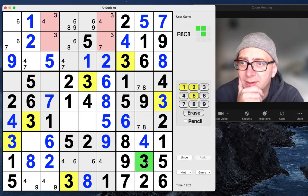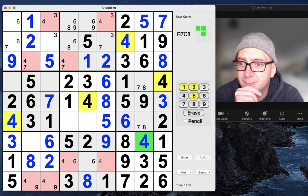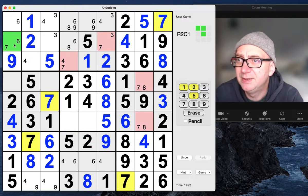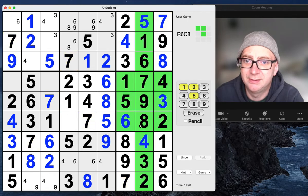Where are we with 3 then? Okay, still not quite sure at the top. 4's the same, 5, let's have a look at 6. Looks like we're not quite there yet. 7s. There's a 7. Which means that's a 7, that's a 7. Means that's a 7, that's a 7, that's an 8.